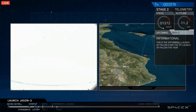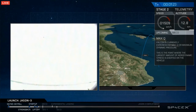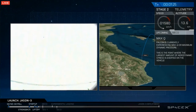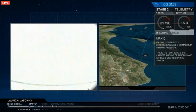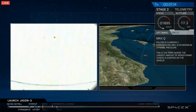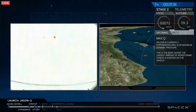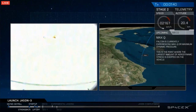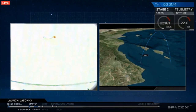It's going faster than the speed of sound right now, and shortly we're going to reach max Q, or the maximum aerodynamic pressure. It's one of the highest stressed states on the rocket. First stage propulsion remains nominal. This burn will last for about another minute or so. Falcon 9 power and telemetry remain nominal. Next is engine cutoff, followed by our stage separation.